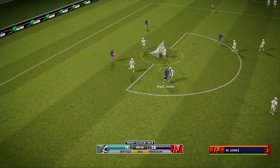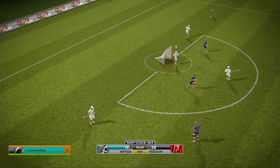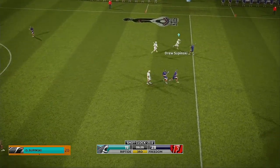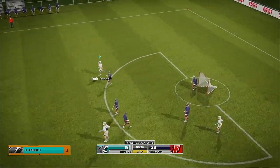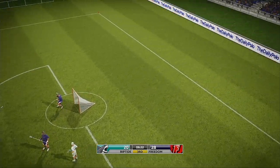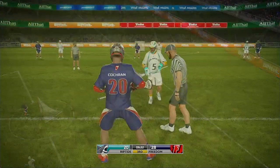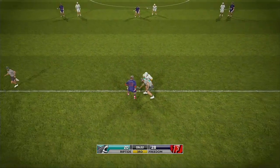Help. Jones slings it. Saved. He's good. The away team will get a chance now. He launches one. Scores. Three in a row for the away team. The home team need to come up with an answer.